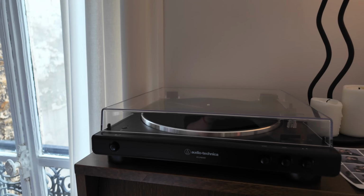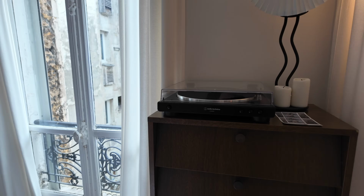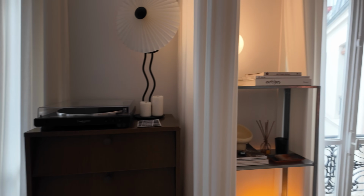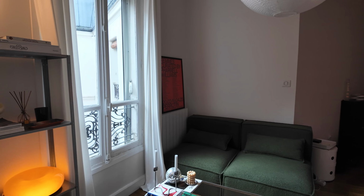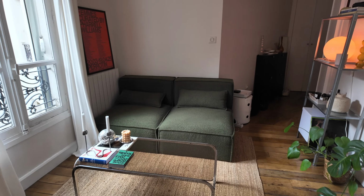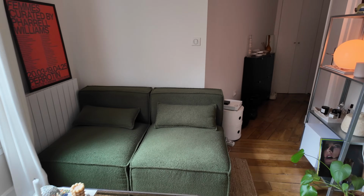I wanted to put it in the living room, but there wasn't any space left, so I just put it there. I mean, it's not like the living room was far away. It's close enough. Okay, very nice. Thanks.